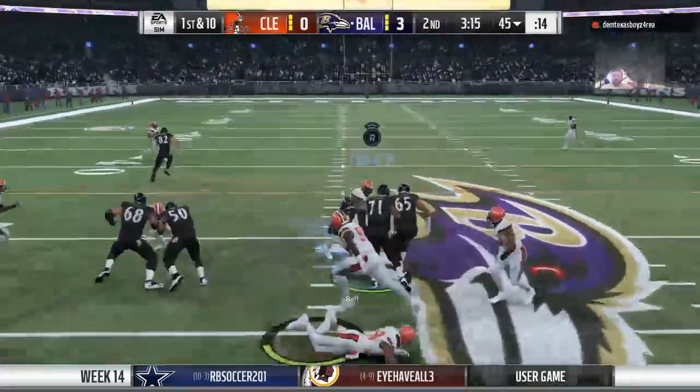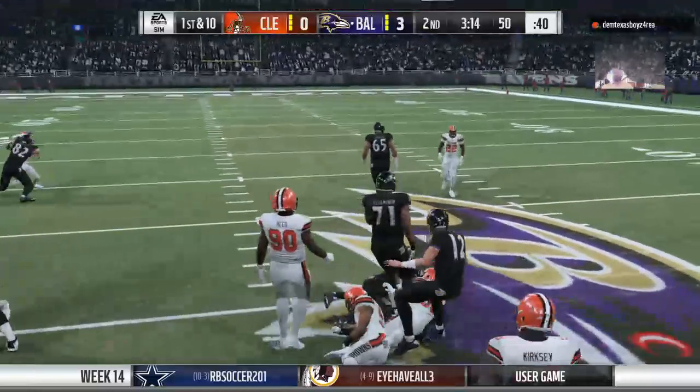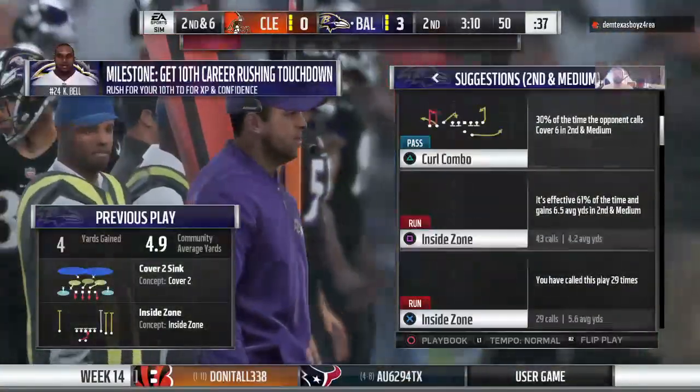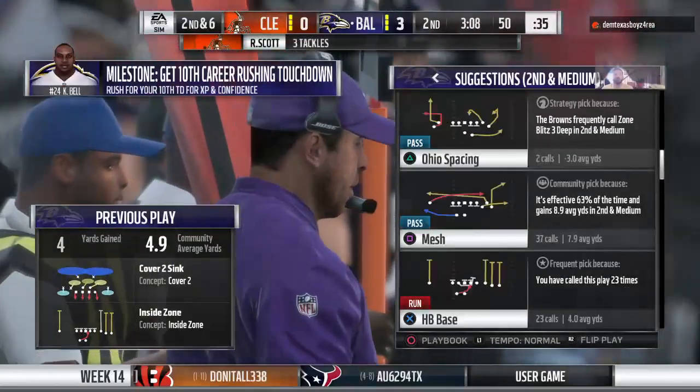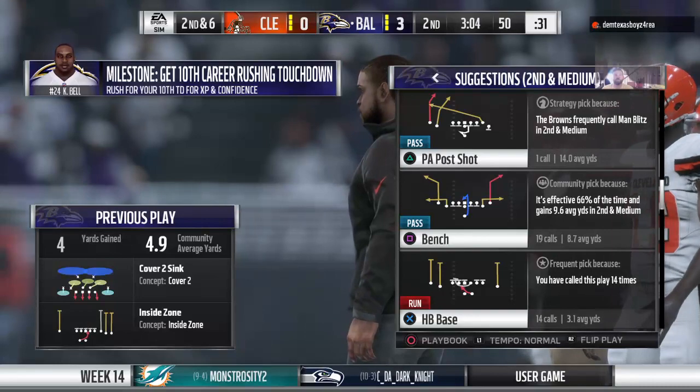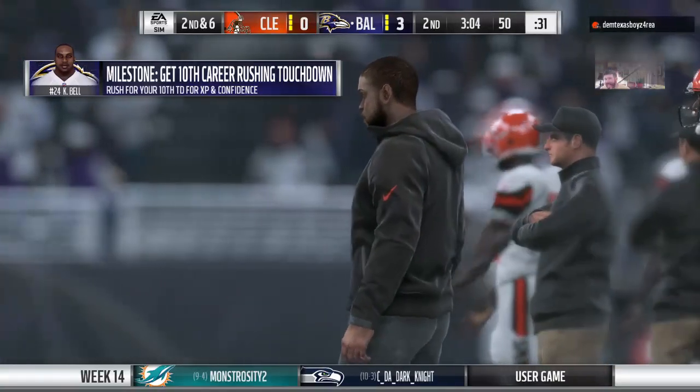Now a first down carry by Bell. And he works his way forward for about 4 up to the midfield stripe. Tough running there. That's a hard-earned 4 yards. Yeah, those are the unsung kind of runs. They don't fill up the stat sheet, but they do set you up in good position on second down.